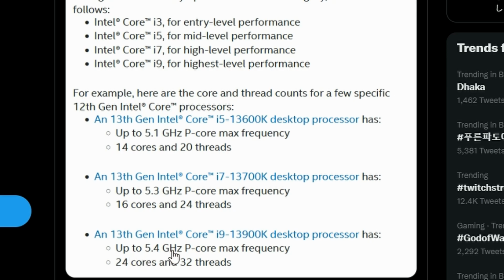So this time around, I guess Intel is not going crazy with their numbers in the speed here. As you can see, 5.4, whereas AMD is reaching 5.7. We've already seen that. So interesting, very interesting. I wonder how they're gonna compete, because Intel always had the upper hand in terms of speed. But this time they won't, because it's gonna be up to 5.4 again, and it's gonna be 24 cores, 32 threads. So yeah, basically Intel just leaked their own products. Could be intentional, but yeah.